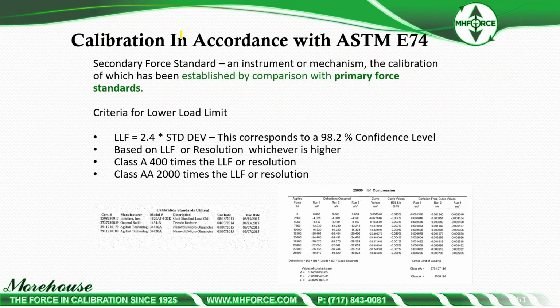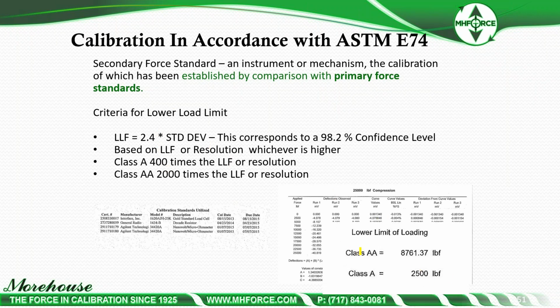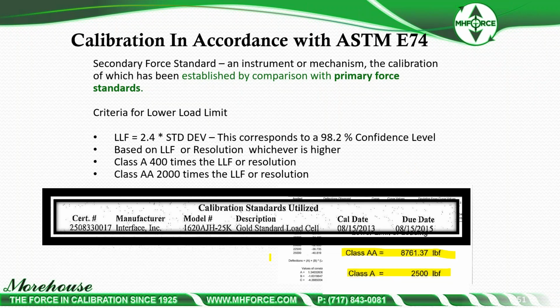Calibration in accordance with ASTM E74, and again, a secondary force standard is an instrument or mechanism, the calibration of which has been established by primary standards. So here's an interesting example. If we look at this, you may not see it yet, but guess what? This particular certificate assigned a Class AA loading range. Interesting. So they used primary standards, right? Nope. They used an Interface gold load cell.